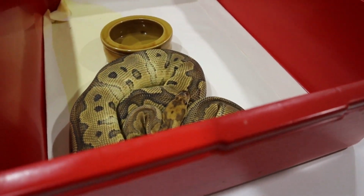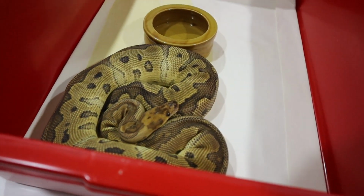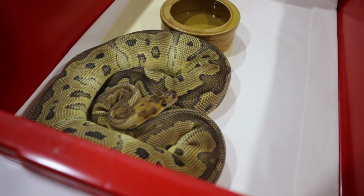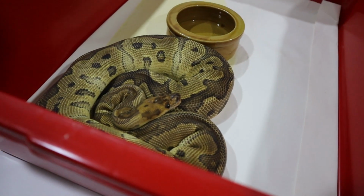The snake is totally relaxed, unfazed by me opening the tub. I can get in here and clean it. I can touch the snake, I can lift it out, I can do what I need to do. And while we're on the subject, I do think it is a mistake to keep rats or breed rats in the same room as your snake.